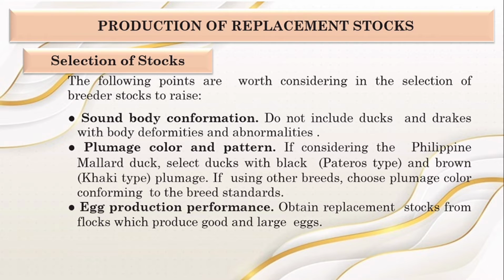Second is the plumage color and pattern. If considering the Philippine mallard duck, select ducks with black, the Pateros type, and brown, the khaki type plumage. If using other breeds, use plumage color conforming to the breed standards. Third is egg production performance. Obtain replacement stocks from flocks which produce good and large eggs.